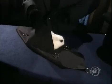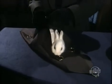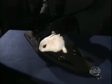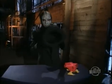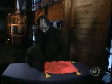Here's how it's done. First, a very small rabbit is carefully placed inside a specially designed black handkerchief. Don't worry, the rabbit is perfectly comfortable. It is in no danger of being harmed. The handkerchief is then hung behind the magician's table. If you're wondering, the reason why magicians work with rabbits instead of cats or other small animals is that rabbits naturally sit still. When the magician picks up the hat, he also picks up the rabbit and puts it inside.